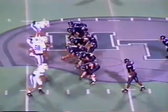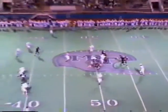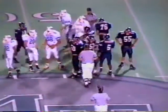So they have that one-back set. Again, Emerson Williams is the lone back. Straight drop by Counts. He has good protection. Now it breaks down as he will scramble away, trying to throw, and finally, oh, what a hit put on him. Now let's check and see who that was, Tommy.